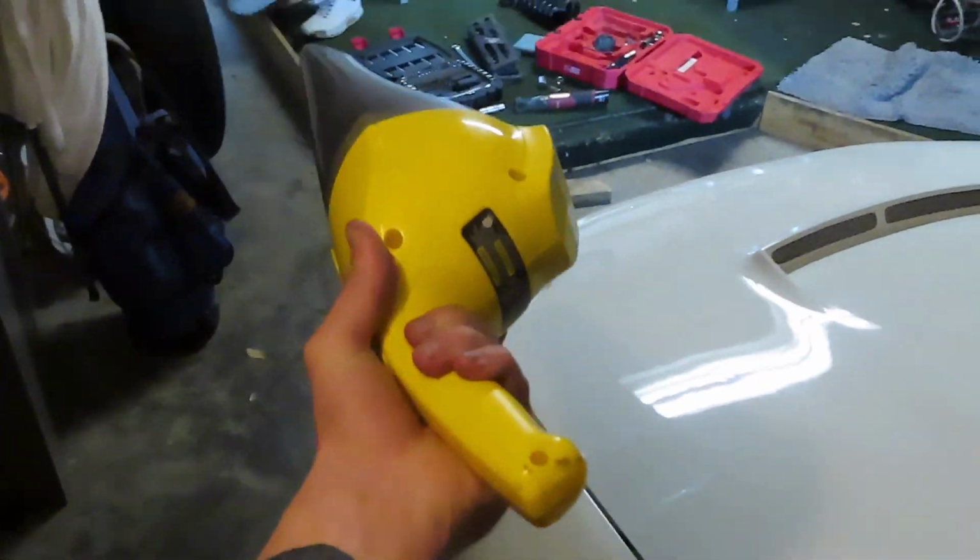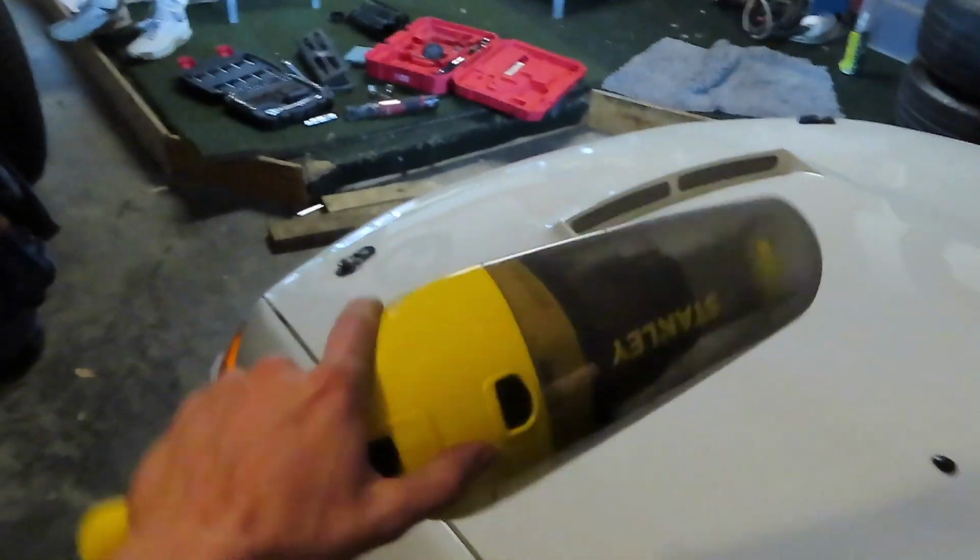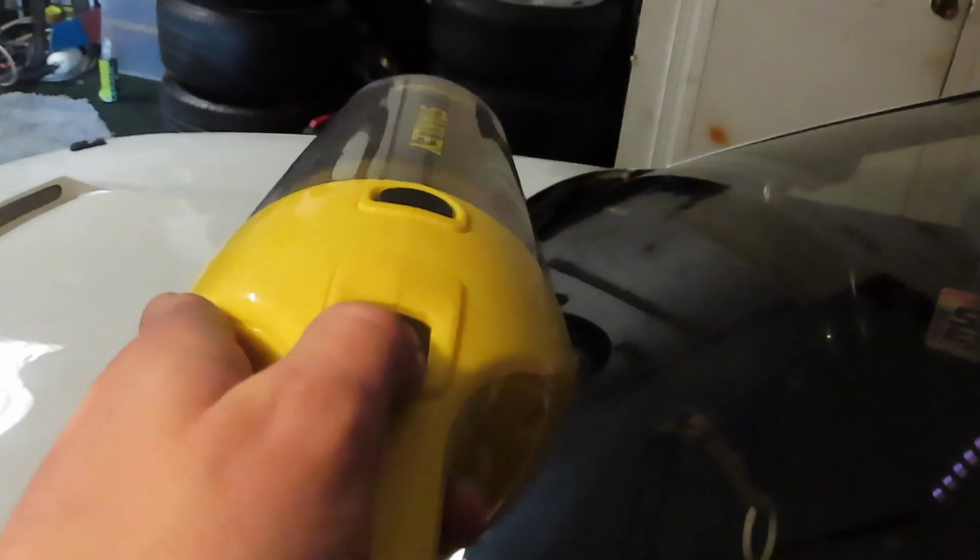Next, guys, I'm moving to the interior of the car with my Stanley little handheld vacuum, dude. This thing was like 15, 30 bucks. I think I got it on Amazon or at Home Depot or something. And it's torquey. You ready? I swear I'm not doing that on purpose. But I'm about to go through and vacuum the interior. I know you guys don't want to see that. And then we're going to be about done for tonight.